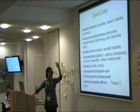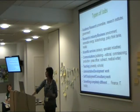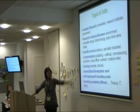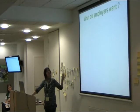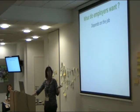Or you might want to do something completely different. Some people even end up finding that a hobby that they are doing becomes their career. So, there's a whole range of different jobs. And depending on the job will depend on how you pitch your CV. So what do employers actually want? And it very much depends on the job.